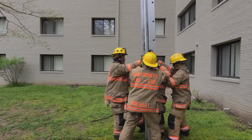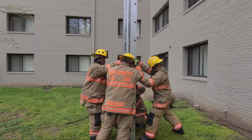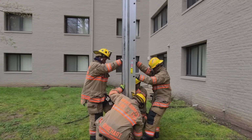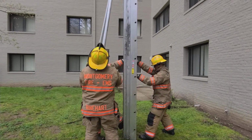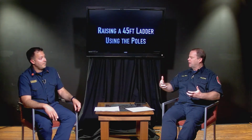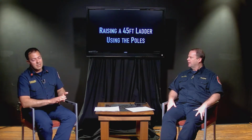Really, the biggest challenge that these guys faced that day was the wet ground. The butt of the ladder just gets buried into the mud. It's difficult to spin these ladders around, and that was probably the biggest challenge more than anything else. But this was just one way of deploying it without poles. Again, we're still removing the poles and using them to stabilize the ladder once it's in an upright position. We're just not using them to help us push it up. This is kind of down and dirty.